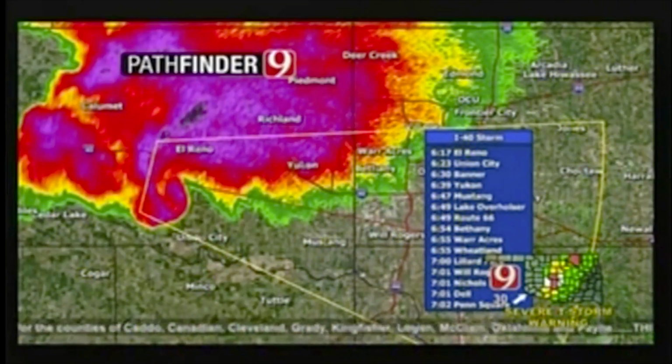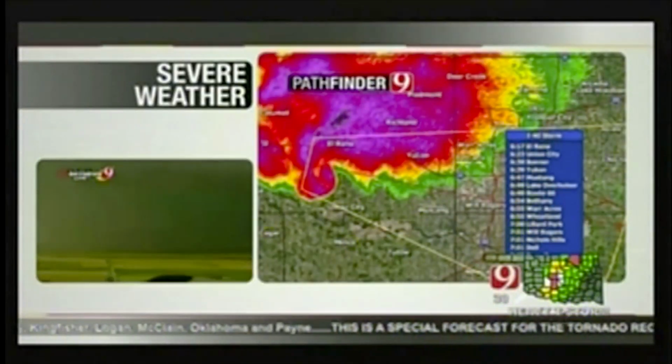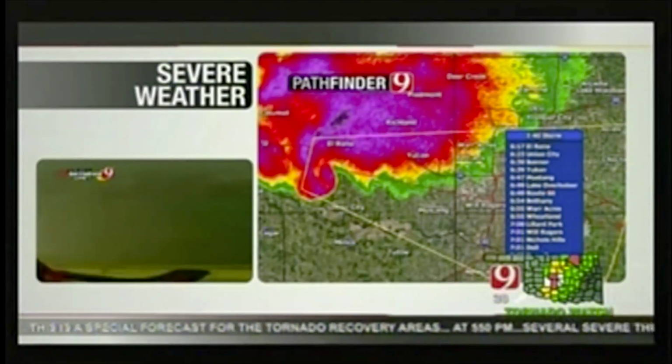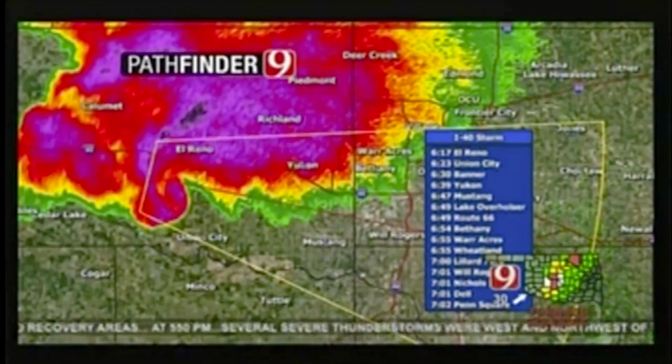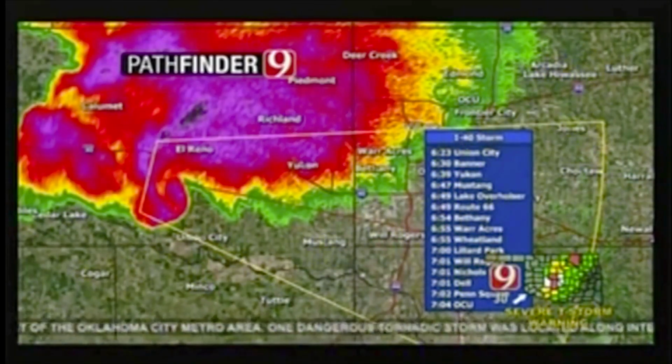Warwick is 655. Wheatland, 655. Will Rogers, 701. And Nichols Hills, 701. And Penn Square, 702. This thing appears to be headed directly toward Mustang, parts of maybe North Union City, Mustang, Will Rogers, southwest Oklahoma City. Now, it's moving a little southeast right now. It may turn back and go a little bit more to the east in a while.